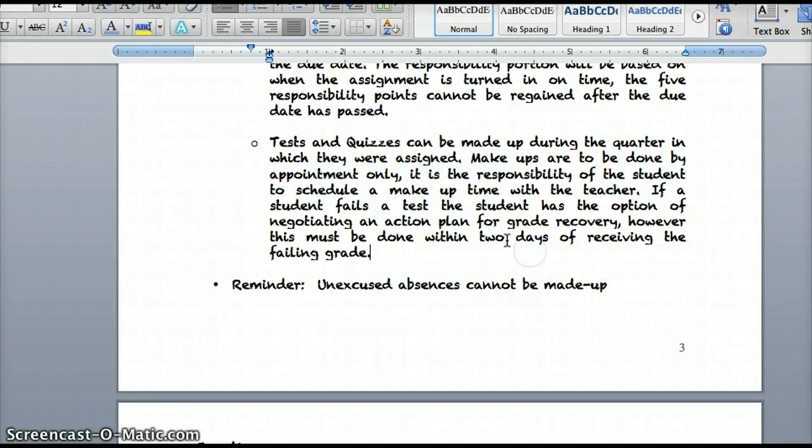Okay, so you have an option if you feel like you've failed a test or you haven't done well on a test. You have to negotiate an action plan with both teachers within 2 days of receiving the grade. Okay, so if 3 or 5 days later or a week later you decide to come to us with questions on making up a test, it should be thought of within the first 48 hours, not 2 weeks later or a week later. Okay?